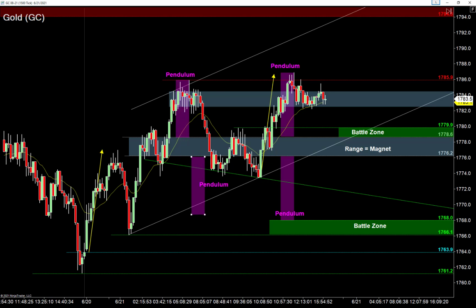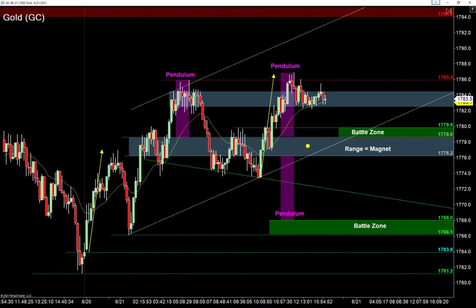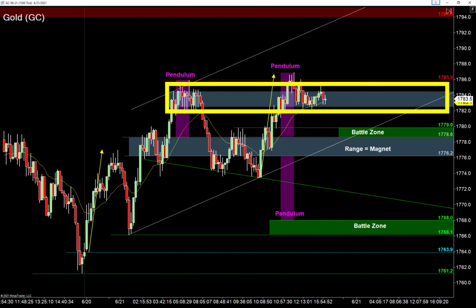So now we've got a couple of clues. We know we're bullish, but that's a very bullish clue because of that failed rotation. That's why I think that first range is probably the most important clue on this chart. But now, if you look at it, we have another range overhead. And remember, ranges act like magnets.